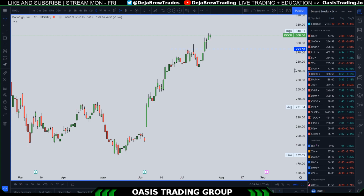Moving on, DocuSign was another one that we called out above 293. I told you guys it could break out very heavily. 300, 310 being smashed. This thing could probably get to around 320 next week if you can get some buyers very early. So watch out for that.